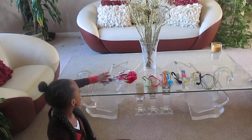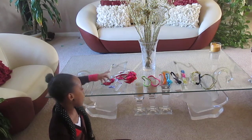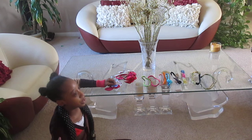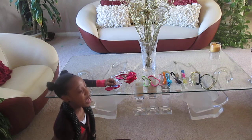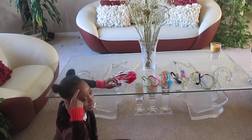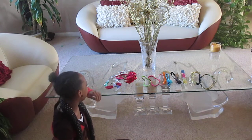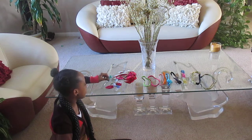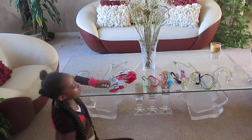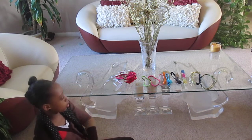Today's video is going to be my headband collection with three bows, because I have a couple bows and I wear these bows, but I'm not a typical girl that wears bows every single day, so I guess you could call me a headband chick, because I'm so crazy up there, I need to band my head. Just kidding. So yeah, this is my headband slash three bows collection. So let's get started with these bows.